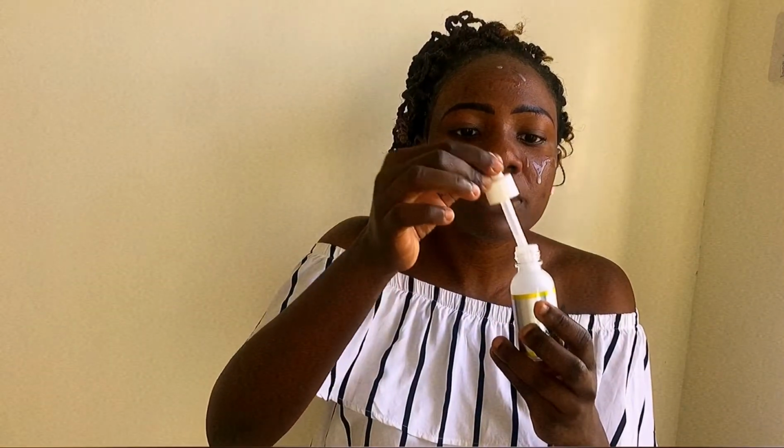So I'll just first shake, then go in with my vitamin C. Help reduce friction when you are using the roller.